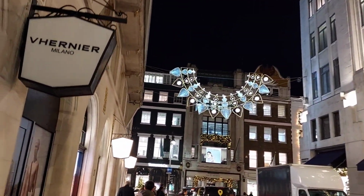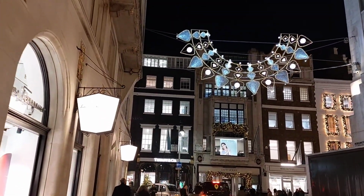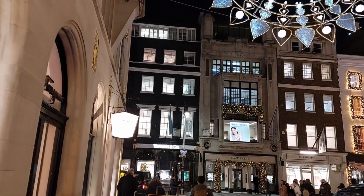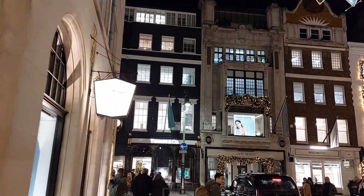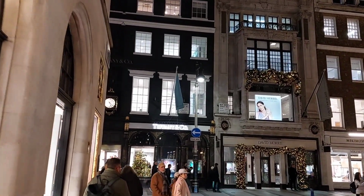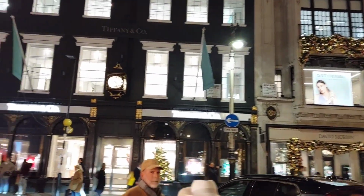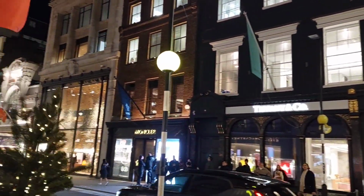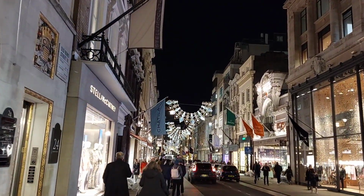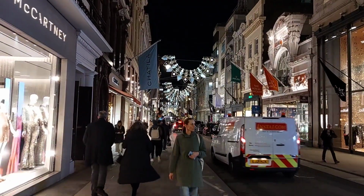And the brother really hated this, so he decided to build the Burlington Arcade. And initially he wanted to have shops in the Burlington Arcade that would be run by women only. But that didn't go according to plan. He wanted to give women an opportunity at employment, but that didn't go according to plan. But as we've turned left outside the Burlington Arcade, we have arrived here at Bond Street. And have a look at these gorgeous lights.